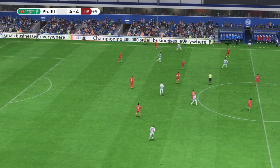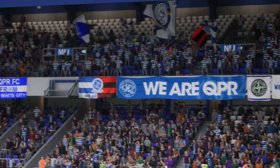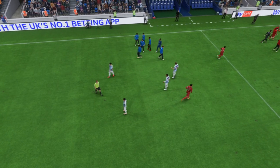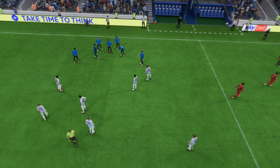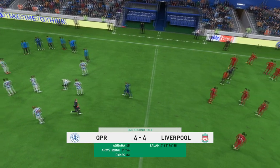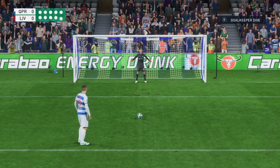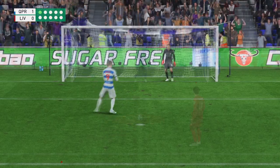Good tackle, take it away. It always had the potential to go the distance, and it has, so a penalty shootout is next. A penalty shootout about to commence, and he finds the net.